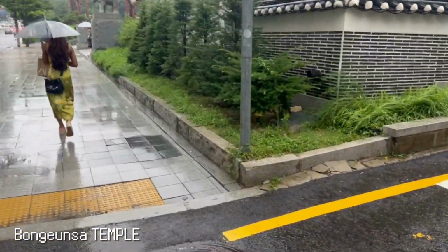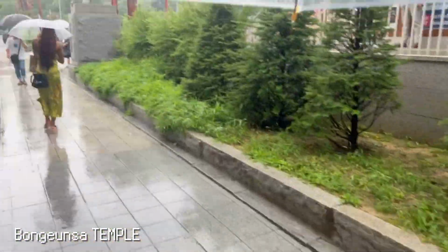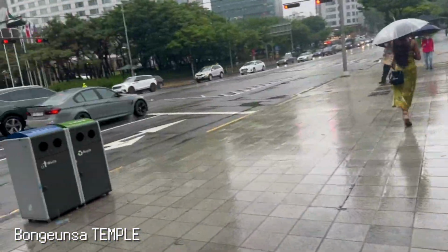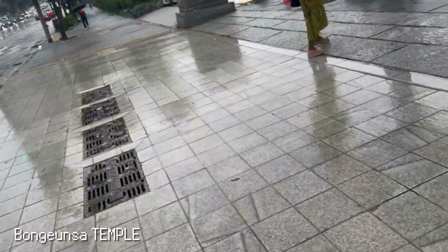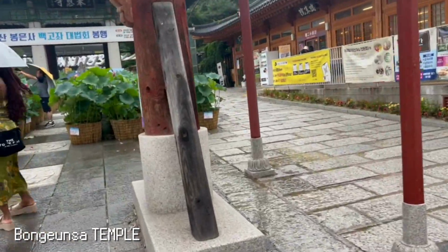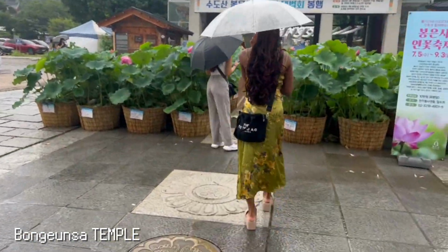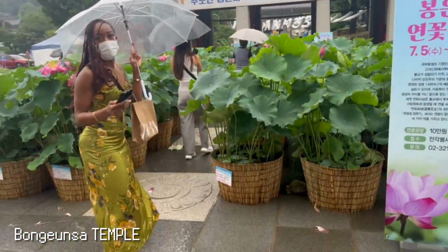Anyway, so we ended up going to a temple, which I was super excited about because it always looked so pretty when I saw it on TikTok and stuff. So this is us going to the temple. It was literally right next to the Coex Mall, so it was very convenient for us. And there it is. I wish I had more video clips of it, but I don't think I was able to find them.